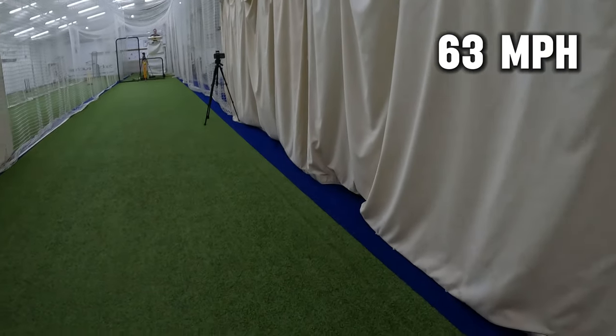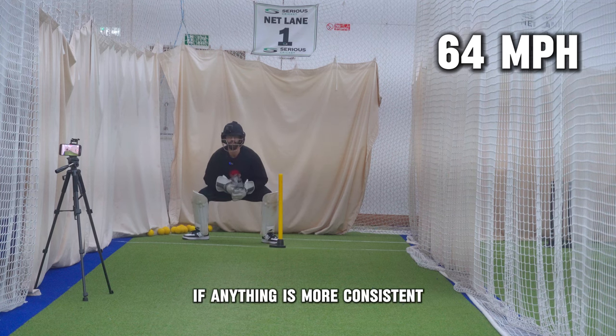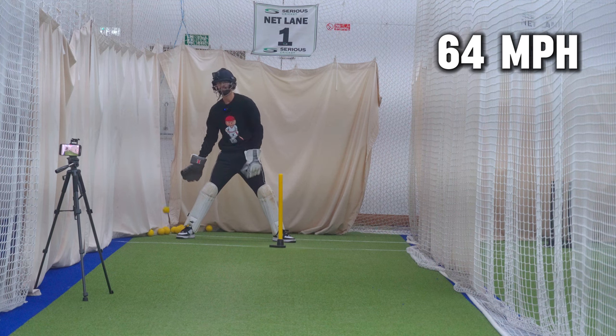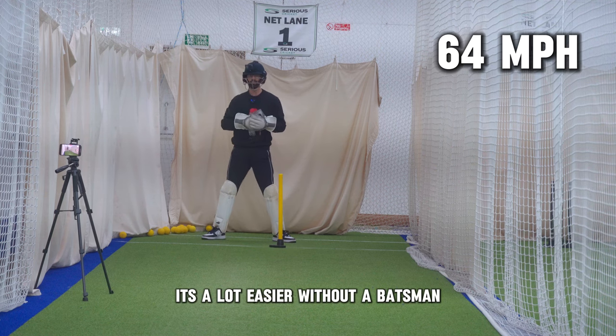Oh, down leg side. Great take. It's very, very specific, this. You're just firing the odd one down leg side. Very, very club cricket specific. If anything, it's more consistent. Oh, that's a line. That's a line. With the batsman waving his bat in front of me, I'm not taking that. It's a lot easier without a batsman here.